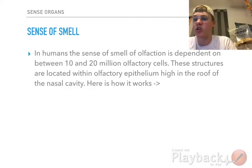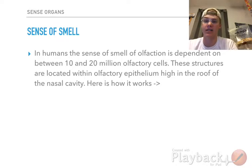Sense of smell. In humans, the sense of smell, or olfaction, is dependent on between 10 and 20 million olfactory cells. That's a lot. These structures are located within the olfactory epithelium high on the roof of the nasal cavity. Here's how it works.